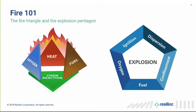So just to kind of take a step back and do a little fire one-on-one here. I'm not an EHS professional, but I'm going to do my best to talk through the elements of fire risk, right? So the fire triangle is really heat, oxygen, and fuel. In order to have a fire, you need all three of these things, which create a chain reaction, which then creates the fire.